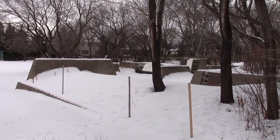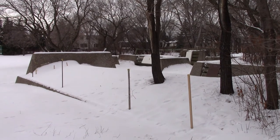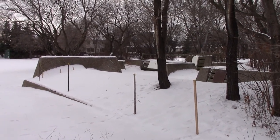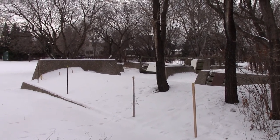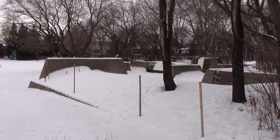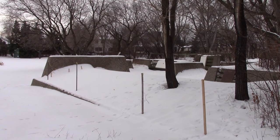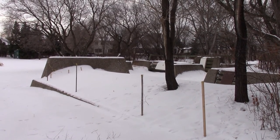Here's our berm, and you should be able to see squirrel tracks and rabbit tracks back and forth. So we'll see how this grows in the spring once we have irises and daylilies, and we will be planting some prairie crocus in here as we get closer to spring.